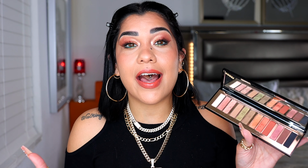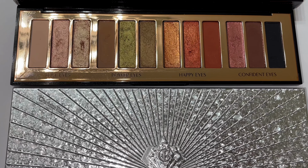What sold me was the pigmentation of these shadows. You guys know I'm a firm believer in wetting my brush when I'm working with shimmers. But I didn't wet my brush when I was creating these looks. I only wet my brush when I was applying the shadows on my tear duct, because I wanted my tear duct to look a little bit more intense than my lid. But there was no need. The color story is not gonna be the most unique color story that you're gonna see, but the pigmentation is insane. Coming from Charlotte Tilbury, it surprised me.